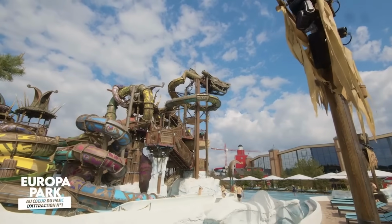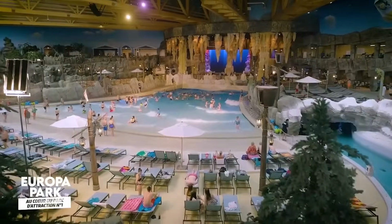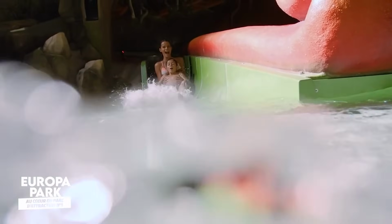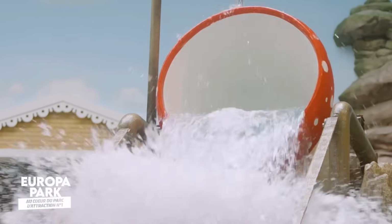In some areas, you couldn't close the roof, so you had to wait until the slides are in and then you could close the roof. So the construction work was a lot of coordination. As a result, Rulantica was voted Best Water Park in Europe in 2020 by the British industry magazine Park World.